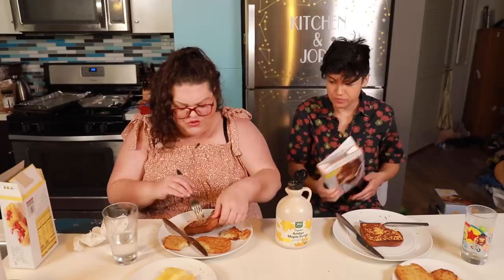Interesting. These are decent. They're a little dry, which I think might be your fault. No way to confirm that. You messed it up. They're very chewy. Caveat, these are a little bit overcooked, but you can really taste the cinnamon. You can really taste the flavoring. I don't know if it's natural flavorings.